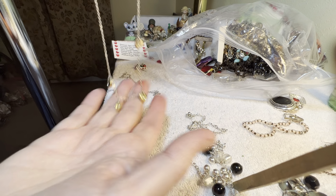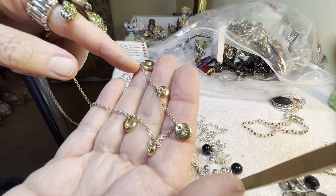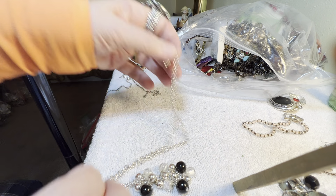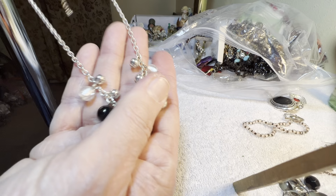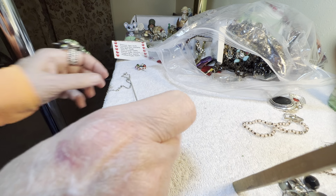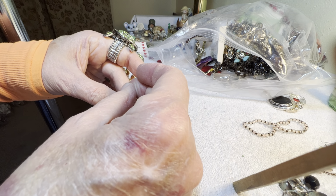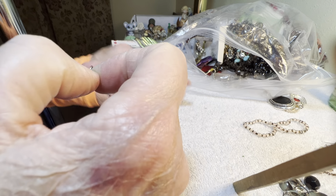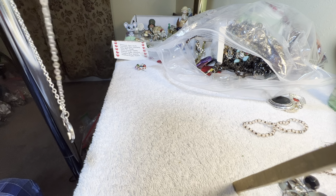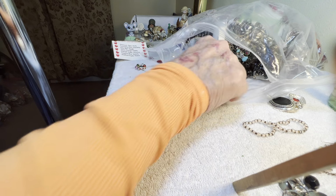Monet, $3. Some pretty little bluish tinted and clear. I mean, that's what it looks like to me. Rhinestones, $2 glass. Well, here's something. This goes with this, I bet. $2, heart with a faux garnet color rhinestone or faux ruby or something.